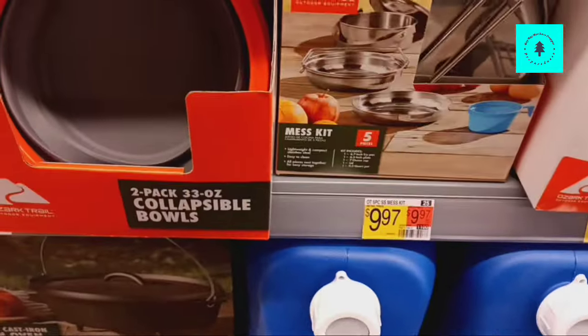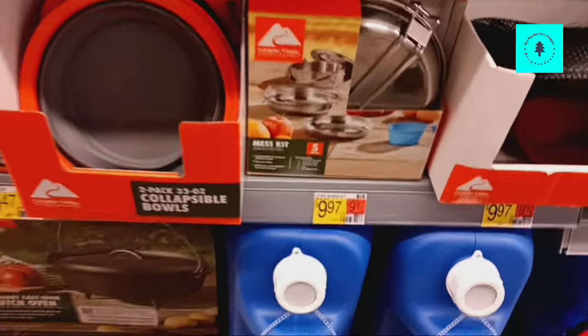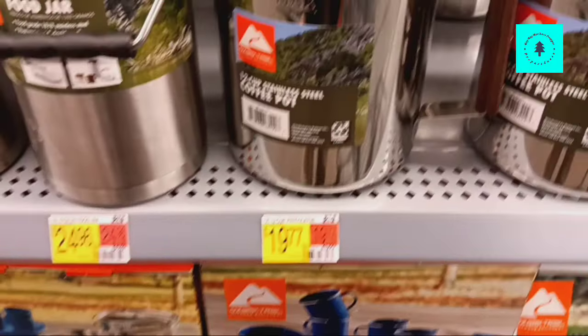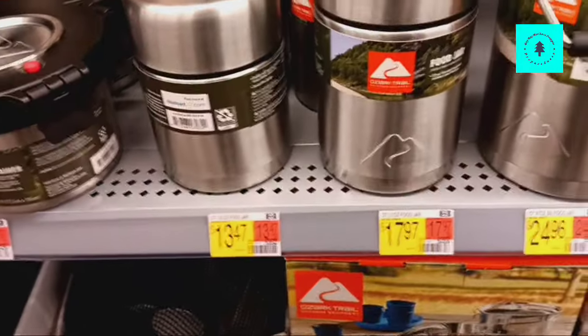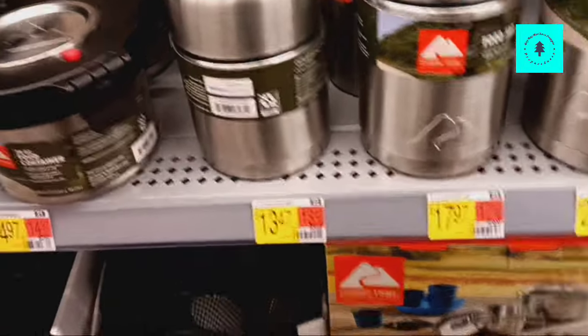Or how about a mess kit? $9.97, pretty good deal there. Camp stove coffee, yes, $19.77. And the food jar, $24.96. Lots of things here you can get.